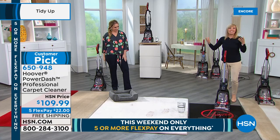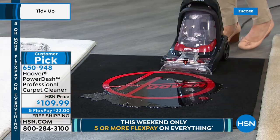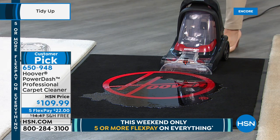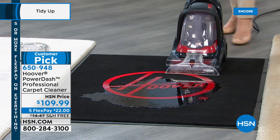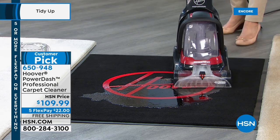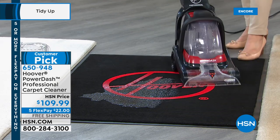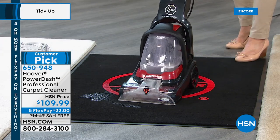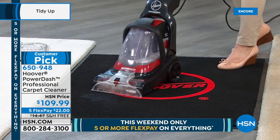And the thing is, instead of panicking and patting it down, you're literally pushing it into the carpet, underneath. You need something powerful to suction that back up. So watch how quickly it comes back up. Remember, this is full power. It's doing double duty: taking the spill out of the carpet and cleaning your carpet at the same time. So you're not doing the paper towel and then the sponge and then this and that. You're just, quickly and easily, using a 12 and a half pound Power Dash.